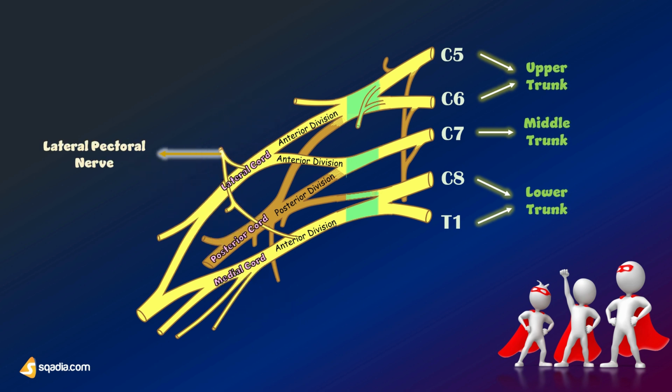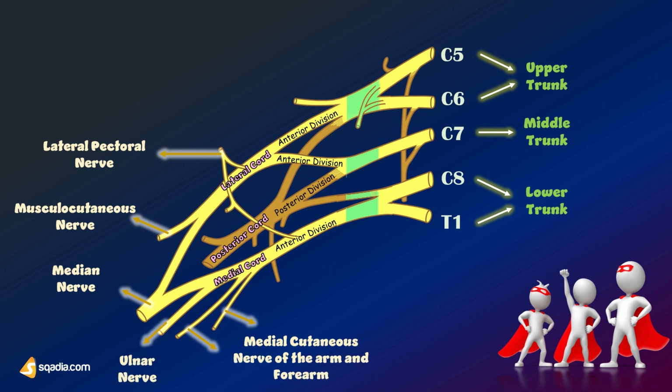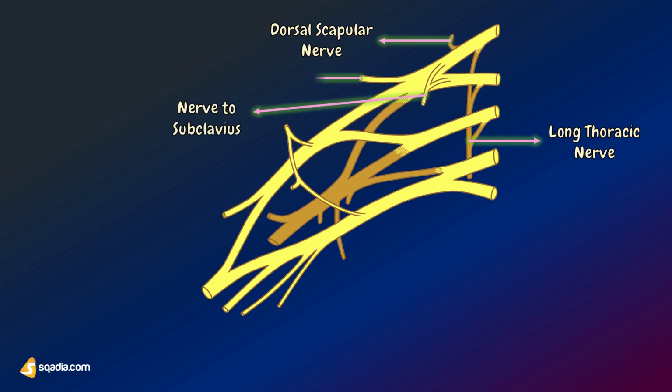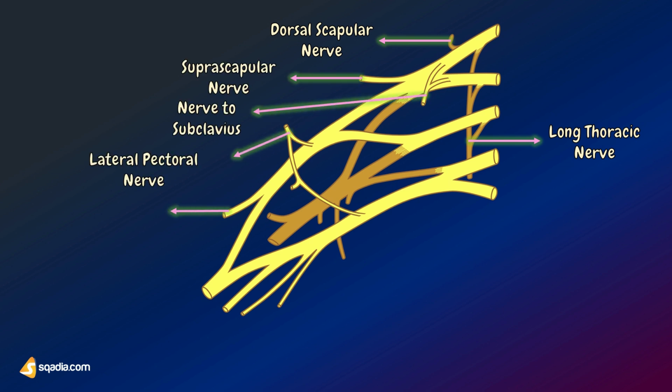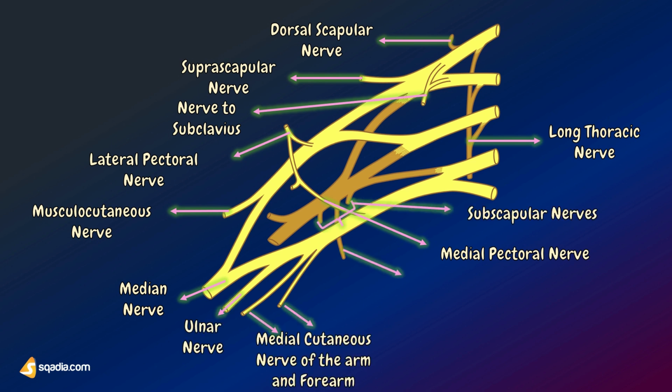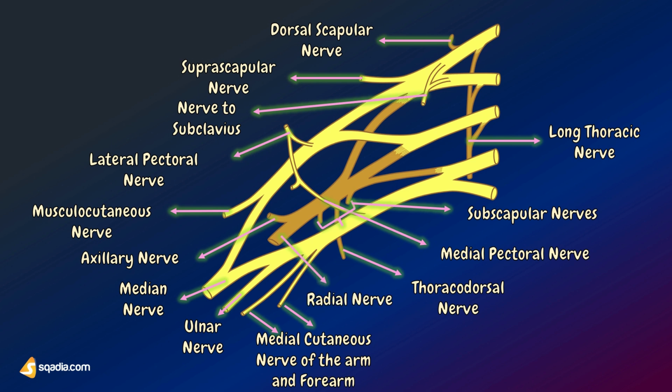These cords continue, giving off the main branches of the brachial plexus. These branches are the lifeblood of your arm, carrying vital signals to every part of this amazing limb. The brachial plexus is a complex interwoven system of nerves that play a crucial role in powering our arms, hands, and fingers. Simply labeling the nerves is not sufficient to fully comprehend the intricate network of nerves that controls movement and sensation in our upper limbs.